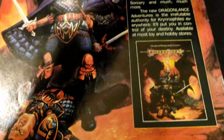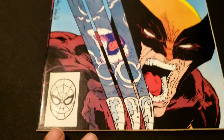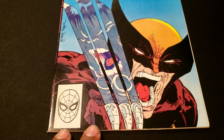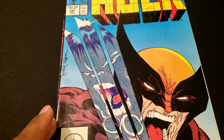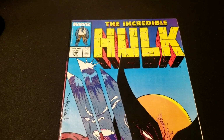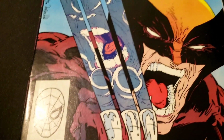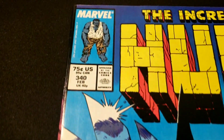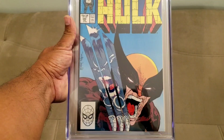But in my opinion, in this particular state, if I sent it out, I'd probably grade this with no press. I would probably grade this at a 7.0 to 7.5 with no pressing, no cleaning. I don't think it needs much cleaning, but that's what I think it is right now. Let's see what it comes back as.